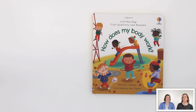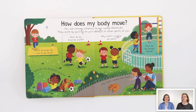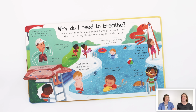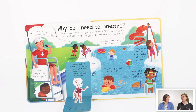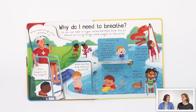And to round that out, we have How Does My Body Work? A Lift the Flap book. So we went through a number of different Lift the Flap body books to find what would work best for your pre-K child. And I really feel like this one, again, hits the mark. It covers more complex topics like movement, eating, organs, and everyday body functions, and does it in an appropriate manner. But again, it hit the balance between not being too complex, but also not being toddler level. So I appreciate that. It's going to stretch your child, but it's not going to overwhelm them.